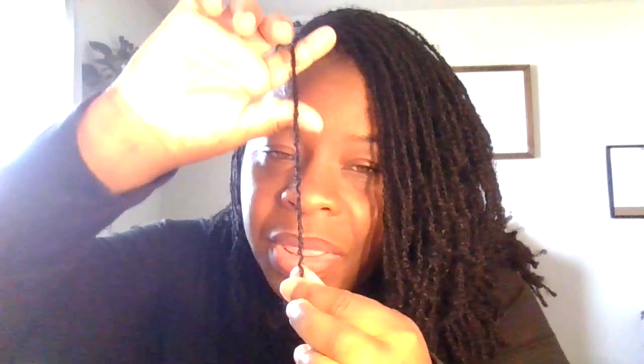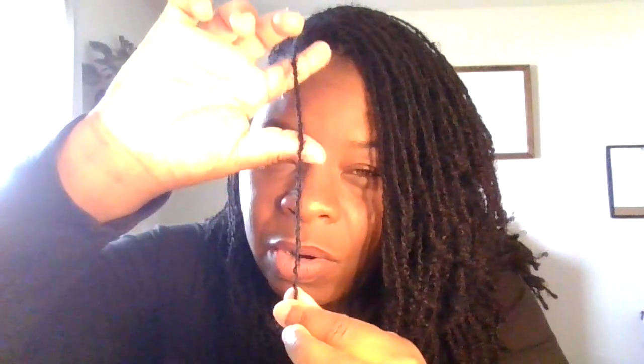So of course the back of my hair locked a lot faster than the front. So I still have, if you can see here, some curly ends. These are not locked completely at the end, but they are locked at the base, and I don't know if you guys can see that. I want to say I'm about 90% fully locked, where the majority of the hair in the back is fully locked.